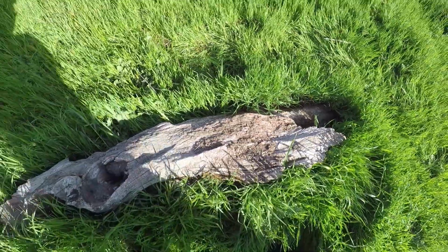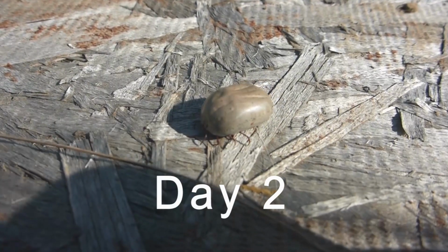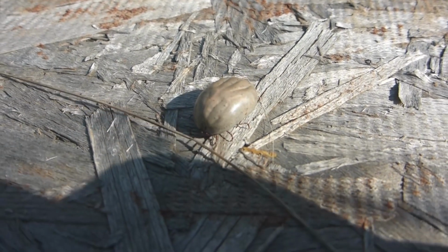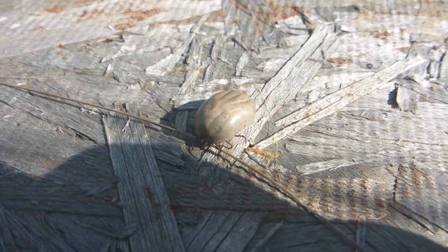There we go. This is the biggest tick I've ever seen in my life. Fully engorged with blood. Absolutely disgusting.